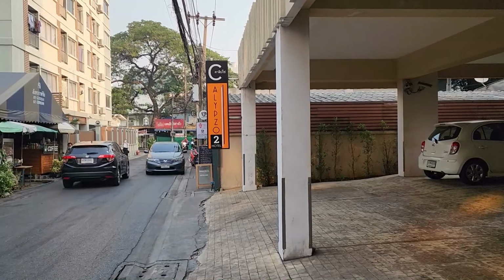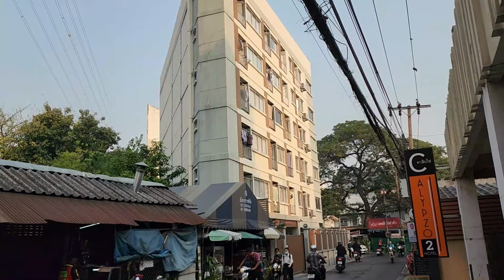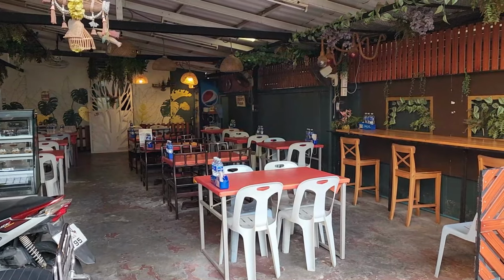And here's a small hotel. I'm not sure how you say that. Cali Piso 2 Hotel. And a little local building in a triangle shape. Another cool little coffee shop.